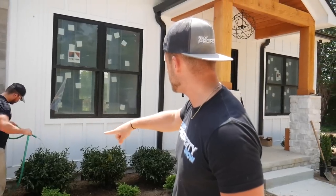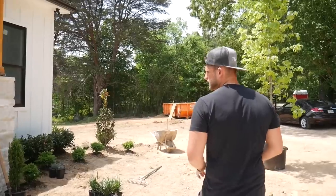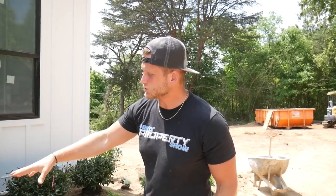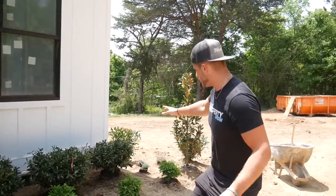I've got my main man Tony right there watering all of the plants, all the bushes, and we'll come over to this side as well and show you how these look. These two sky pencil or pencil bushes, whatever you call them, we're going to put in some actual pots, which will give them a little more height right there and accent the stone columns. And then we'll get all this watered as well.